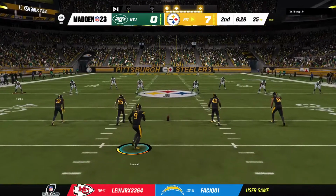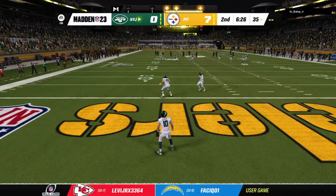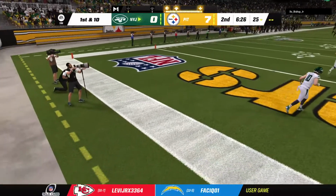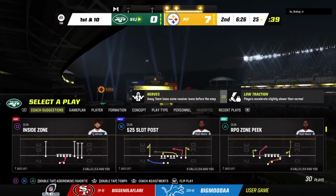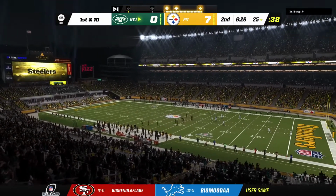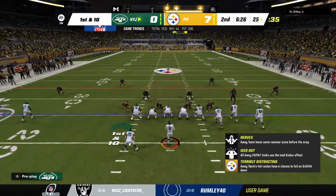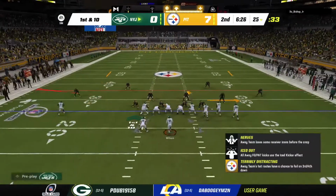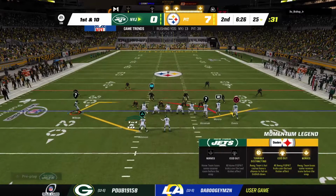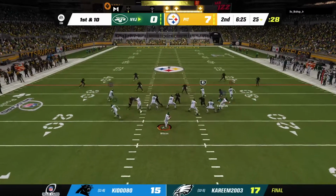Boswell now to kick it away after the touchdown. And this will not be returnable. It's out of the back of the end zone for a touchback. Jets offense coming up now to start their next drive. They'll be looking to match that touchdown from a moment ago. 7-0 is the score as they begin with a first down.